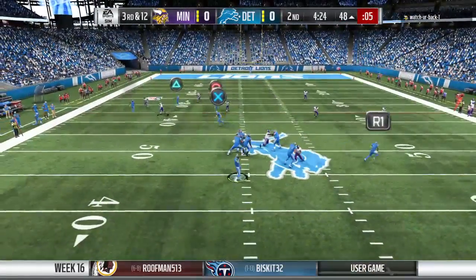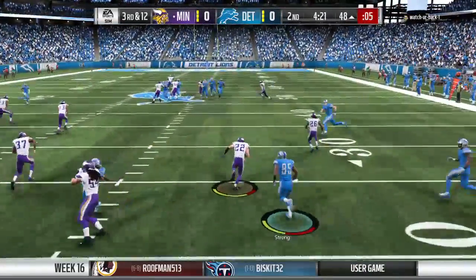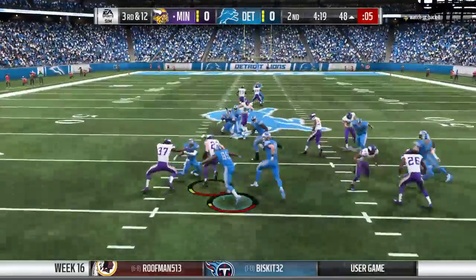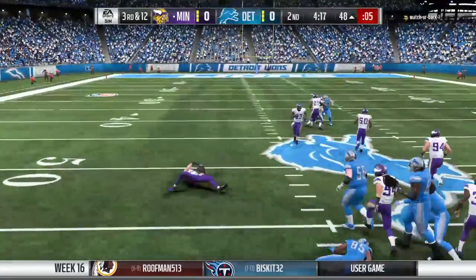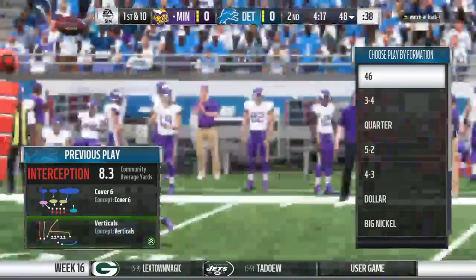A shotgun snap for Stafford. Looking to throw, and it's intercepted. Picked off by Harrison Smith. And he'll bring it all the way back, just a yard or 2 shy of midfield.